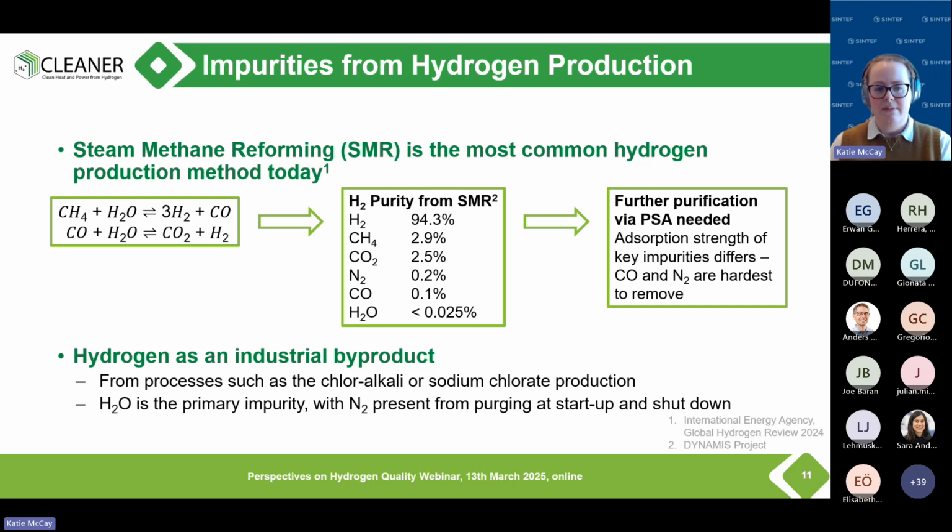Some of the key impurities from steam methane reforming are things like unreacted methane. We have some CO2, which is obviously a product of this water gas shift reaction. And then we have some lower level impurities, things like CO that can be unreacted, and also nitrogen, which is often introduced during the purging stages. So all these different impurities can be further purified.